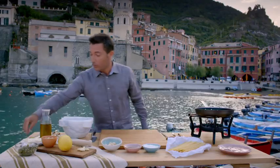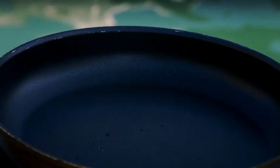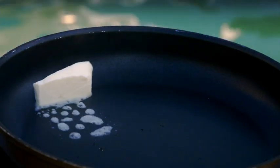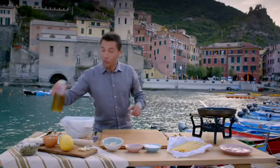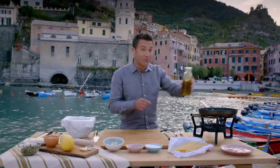Here, make sure that your pan is very, very hot. So I'm going to add a nice knob of butter, like that, straight in. And on top of the butter, I'm going to drizzle a little olive oil. And the reason why I'm doing that is so that the butter doesn't burn.